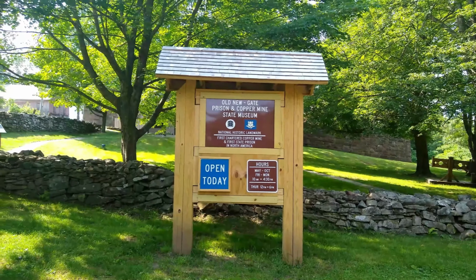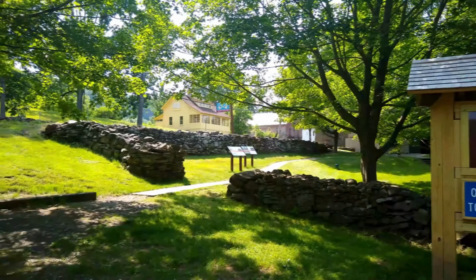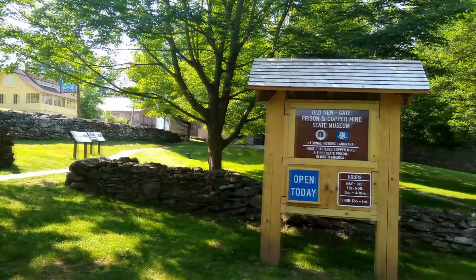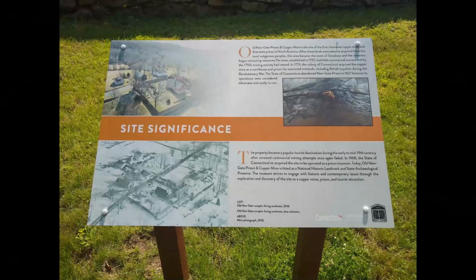Hey guys, it's Eric, owner of Farpoint Farms here in Connecticut. East Granby, Connecticut, the Newgate Prison and Copper Mine. This place was really cool. Just randomly came across this during my travels over the summer and had to check it out. I'd heard some pretty cool stuff about it.